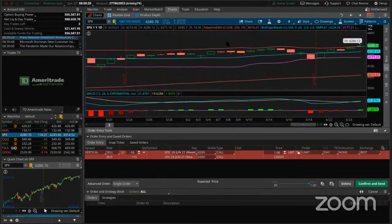Patrick, can you please stop sharing so that we can see one another? Yes. Thank you. So that's essentially it.